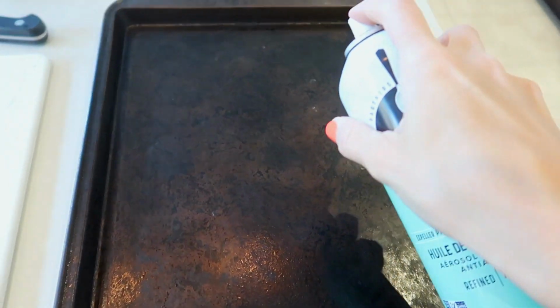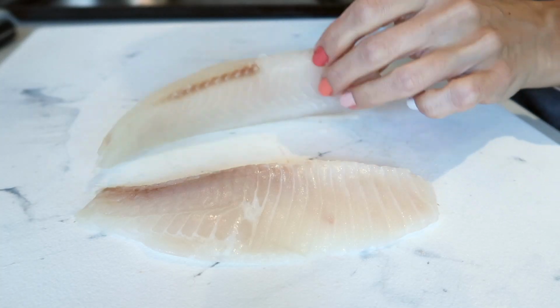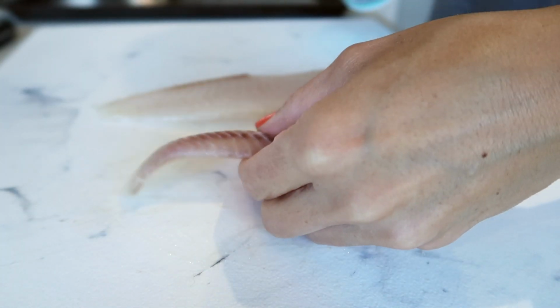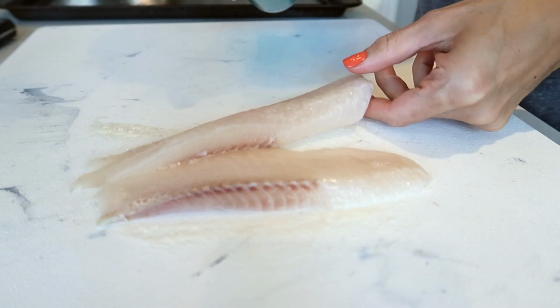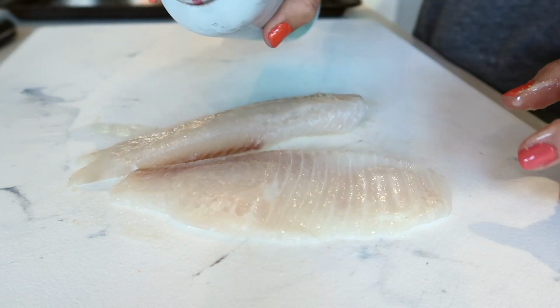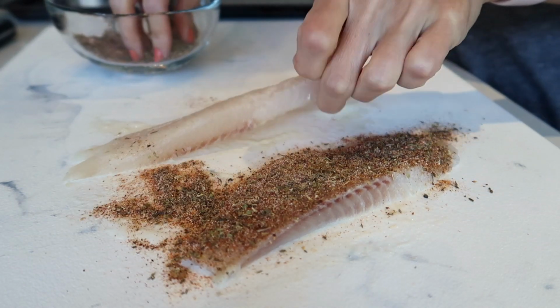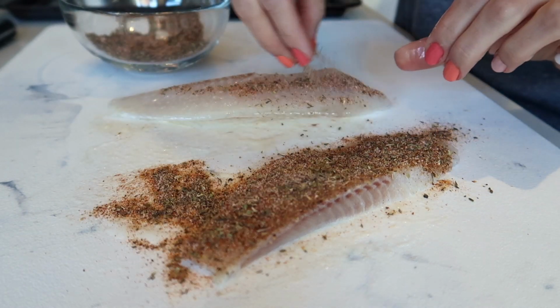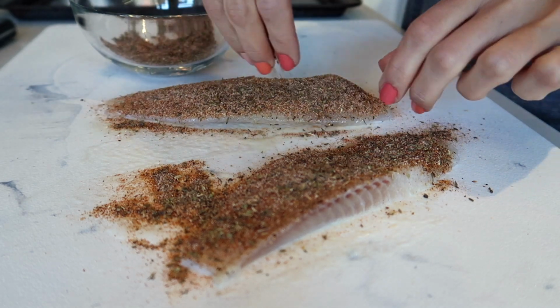So then I just spray the pan. I like to use coconut oil spray. And then I actually spray the fillet, so I spray both sides with the coconut oil. I like it because then I'm not overusing the oil, and it's less calories. And you can just get an even coating. And then I just put all of the spices on top of the fillets and rub it in. Get both sides, really coat it.